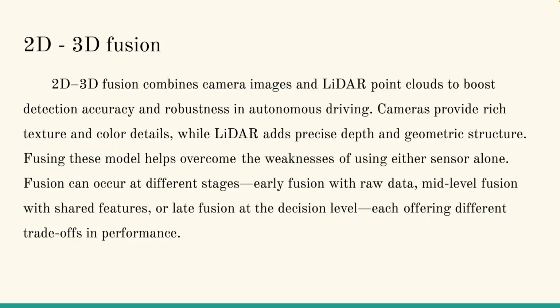2D, 3D fusion combines camera images and LiDAR point clouds to boost detection accuracy and robustness in autonomous driving. Cameras provide rich texture and color details while LiDAR adds precise depth and geometric structure. Fusing these modalities helps overcome the weakness of using either sensor alone. Fusion can occur at different stages: early fusion with raw data, mid-level fusion with shared features, or late fusion at the decision level, each offering different trade-offs in performance.